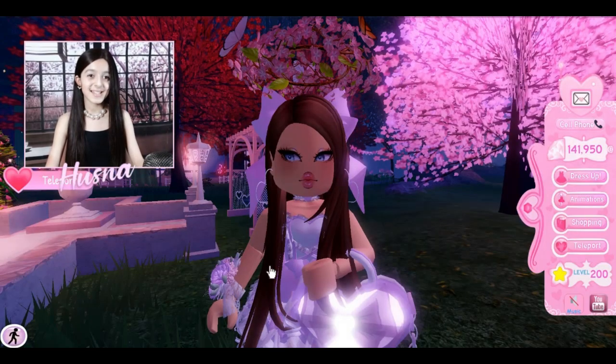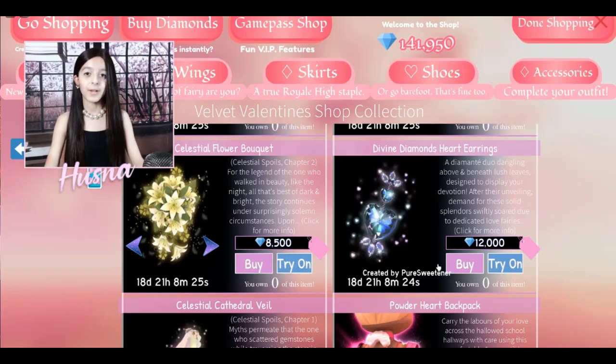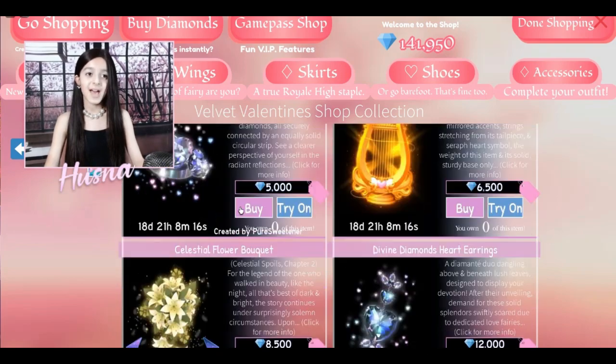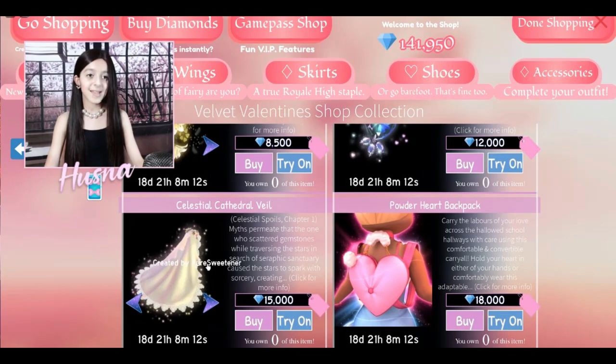How about this? What is this? Oh, this is for marriage. Oh, no, I'm not getting married. Ew. This is the divine diamonds heart earrings. Oh, so this and this is a set. This, that. And this is a set.